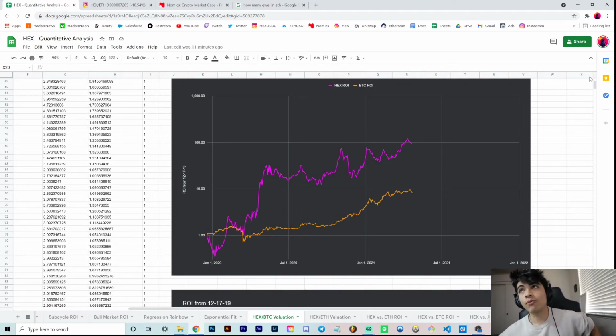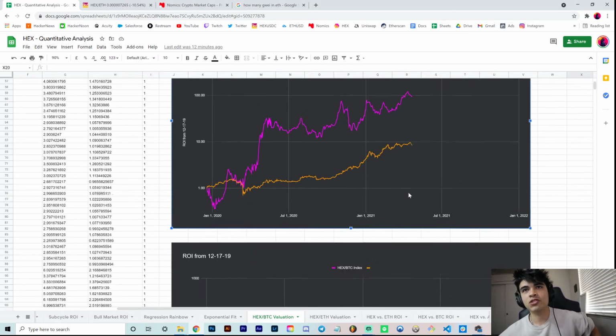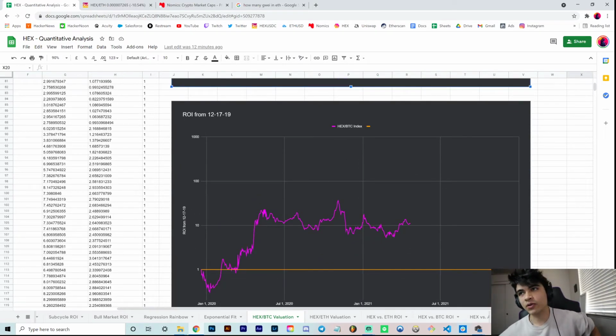Here we have it normalized for ROI purposes, and you can see that from December of 2019 up to now, if you, let's say, aped into Hex on day one, or, well, December 17th wasn't day one. So let's say you'd aped into Hex on day 16, 17, then you'd be up 100x on your money. Whereas if you had done the same on Bitcoin, you'd only be up about 8x or so, right? And so the ratio of these two provides some insight, just like we did with Ethereum.